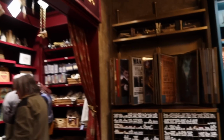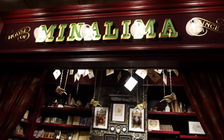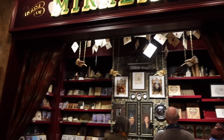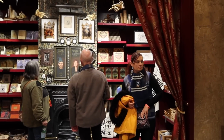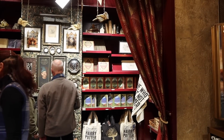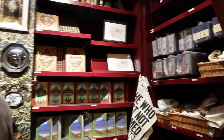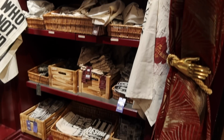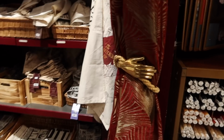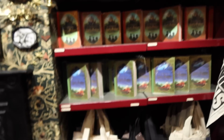They've got a House of MinaLima section in Warner Brothers, which I didn't notice before. That's amazing. It's only small compared to the original House of MinaLima in Soho, and the one that was in the New York shop, which is a lot bigger. But I love this. I'm having to look over the top of my glasses because it's far away. Look at all this. Look at that little detail. Isn't that brilliant? Oh my God, I love it.